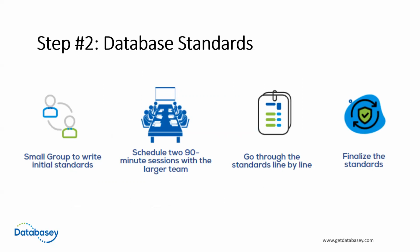The first step is to have a very small group. It could be 1 person, it could be 4 people, depending on the size of your department. Sit down and write the standards. Now, when we write standards, they're probably a solid 10 pages of single-spaced, bulleted lists. It's very important not to get married to any standards written by this small group, because you're writing something for the larger group to react to.